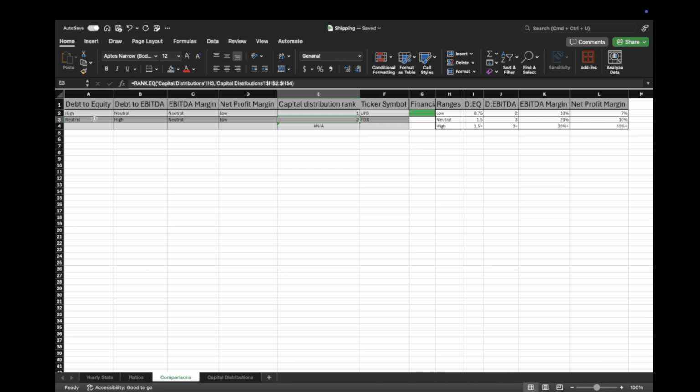Based on these numbers, I'm probably going to give them a yellow light just because of that high debt to EBITDA and the low margin for net profit. I would like to have been able to give them a green light because of the neutral debt to equity, but due to the fact that their debt to EBITDA came in at around 3.6 and they're only running about a 5% net profit margin, it was kind of hard for me to want to give them a green light.